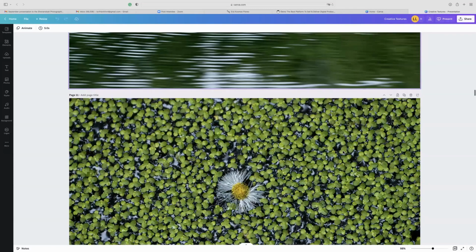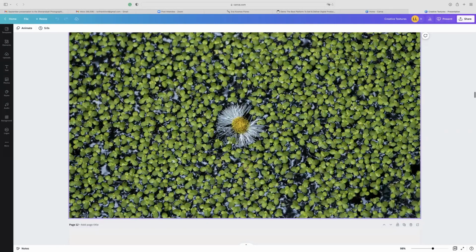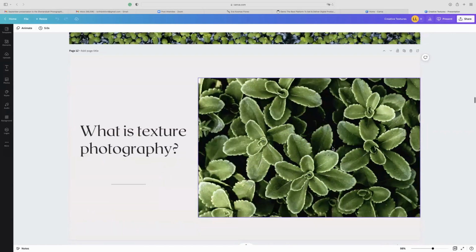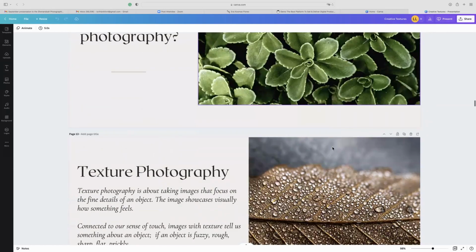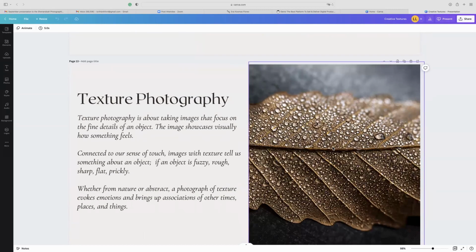Of course, lots of interesting texture there, and kind of the counterbalance again. So what specifically is texture photography? So when we think about texture photography, it's about taking images that focus on the fine details of an object. So the image showcases visually how something feels. So it's connected to our sense of touch.